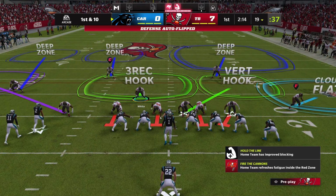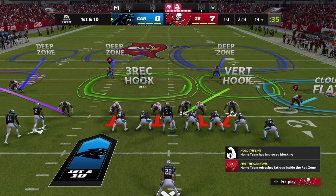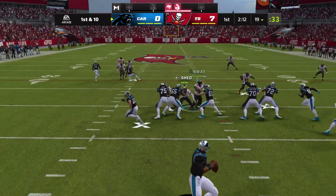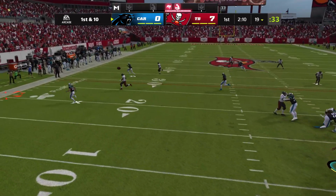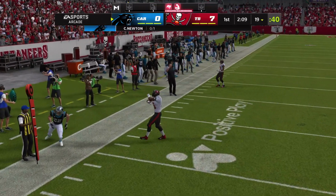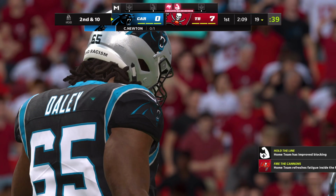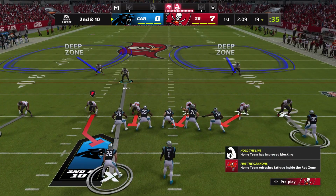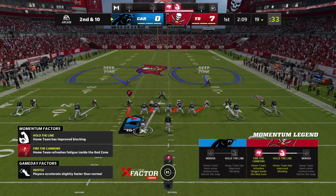So Newton and the Panthers come up now 1st and 10 at their own 19-yard line. This is Newton off the play fake to McCaffrey. And this is going to be incomplete. You can tell they wanted to get that ball downfield, but they had nothing working in the secondary, so he dropped it off to the running back. That one ended up incomplete.